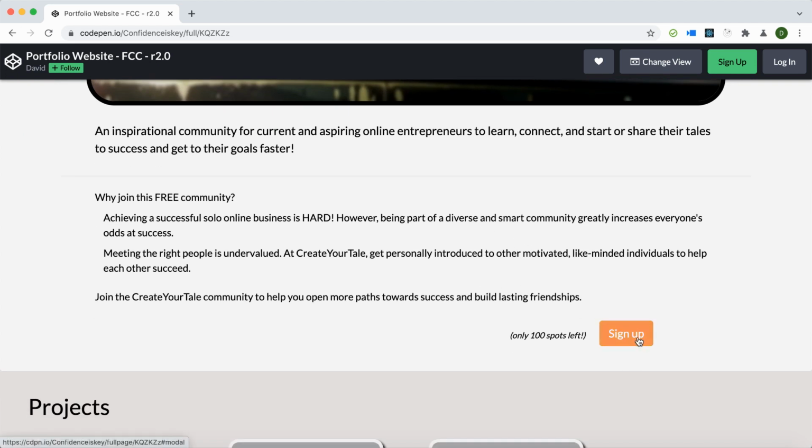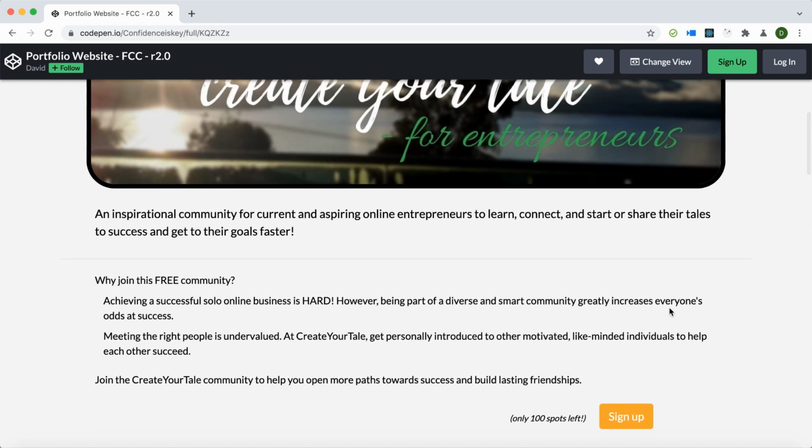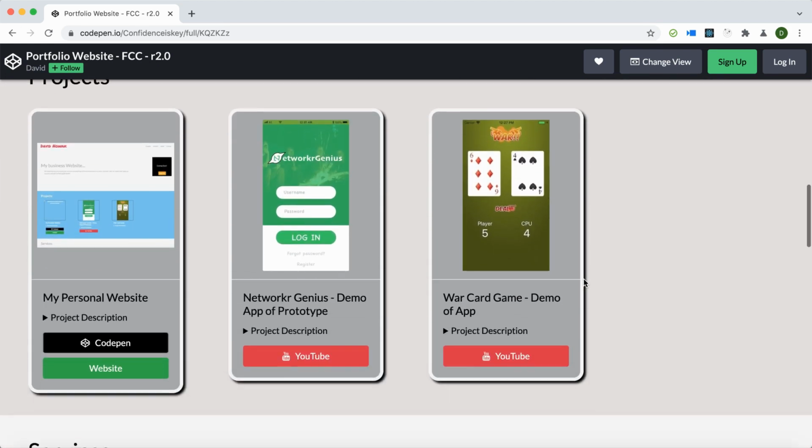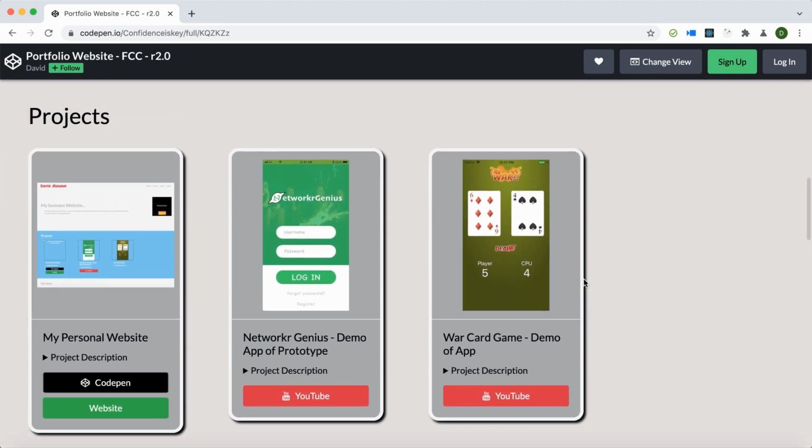So you could click this. I think I disabled actually the sign up on CodePen, but all it did was show a pop-up and you could put your name and email and then you would get registered. So the next section was projects. I did have a much bigger project section, but unfortunately I didn't update the CodePen with it. I think I had maybe 7 or 8, but this just gives you an idea of what it looked like.